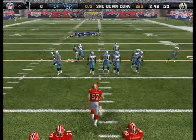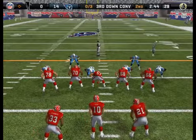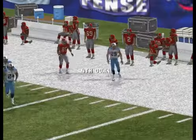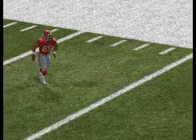Third and 6. Ball on the 24-yard line. Bring it up. Bring it up. The home team come out in a nickel package. Throws it. Well, that perfect throw is wasted, and that could have been a very big play. Receiver on the play.